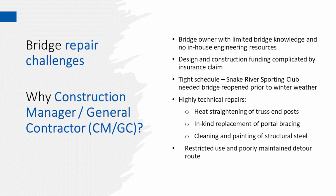At a very tight schedule, they wanted this thing reopened prior to the winter weather setting in. Highly technical repairs, which included heat straightening of the truss end posts, complete in-kind replacement of the portal bracing, and then, of course, cleaning and painting of all structural steel that was affected by these repairs.